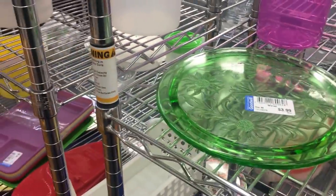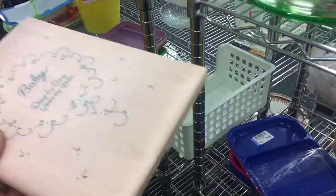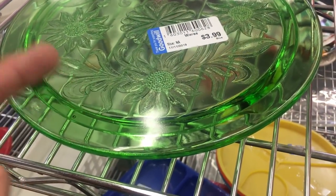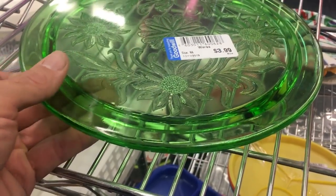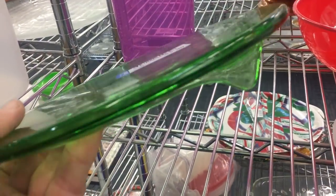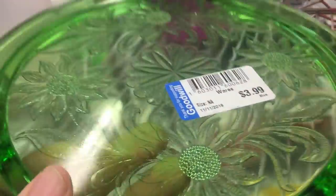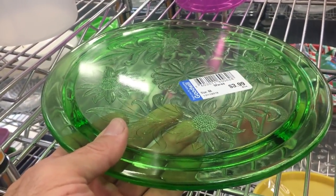Well, the only thing that is of any interest to me really today, besides the baby book for 99 cents, is the Jeanette cake plate. This is in the sunflower pattern. They come in pink and green. You've seen me sell these multiple times and talk about them multiple times. Dates to the 1930s, and this was given away for free in sacks of flour. And I run into these quite often in this area where I live. This one is really good. There's no scratches on it. It is $4. They sell for between 12 and 15.